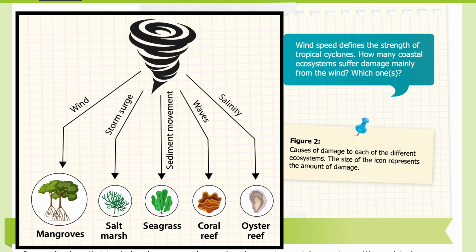Across the bottom, the ecosystems are mangrove forest, salt marsh, seagrass meadow, coral reef, and oyster reef. The icon for mangrove forest is larger than the other icons. Above each icon is an arrow showing the cause of damage. For mangrove forest, damage is caused by wind.